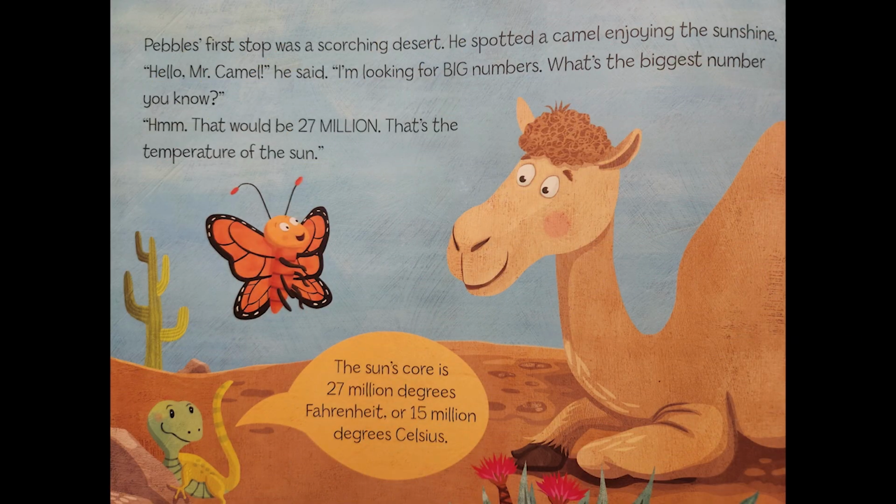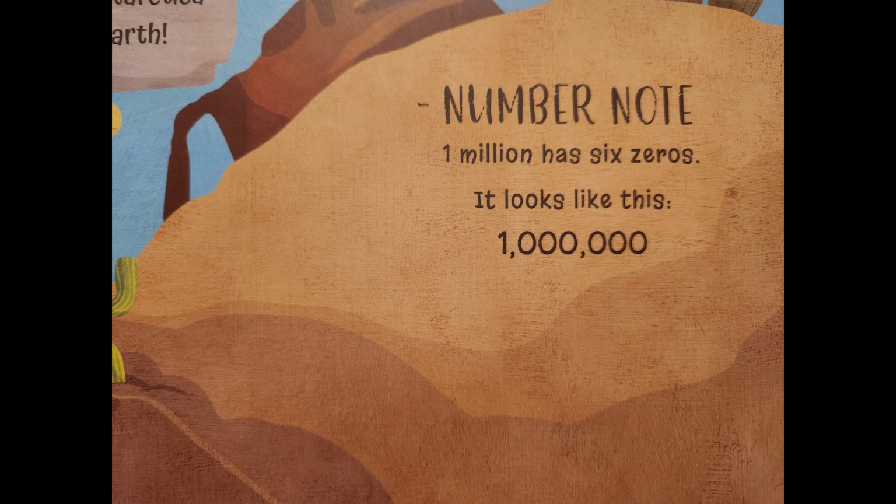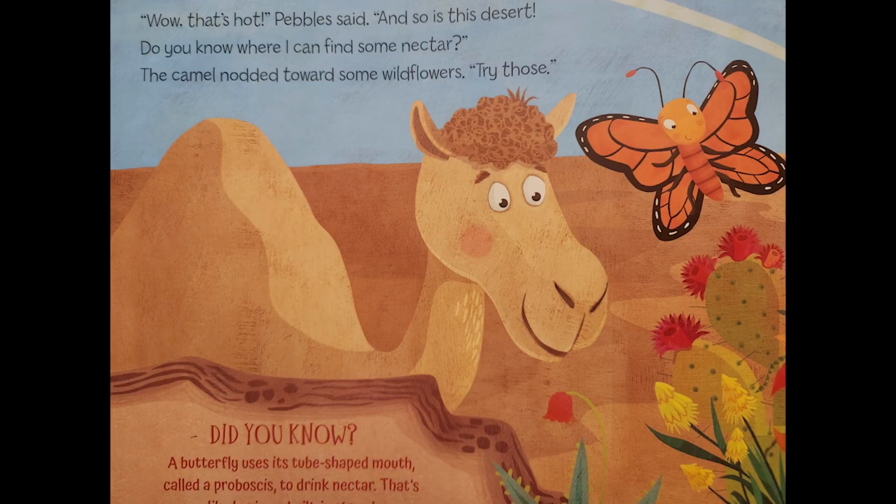Pebbles' first stop was a scorching desert. He spotted a camel enjoying the sunshine. "Hello, Mr. Camel," he said. "I'm looking for big numbers. What's the biggest number you know?" "That would be 27 million. That's the temperature of the sun." Here's another number note. It says 1 million has 6 zeros. It looks like this. "Wow, that's hot," Pebbles said, "and so is this desert.